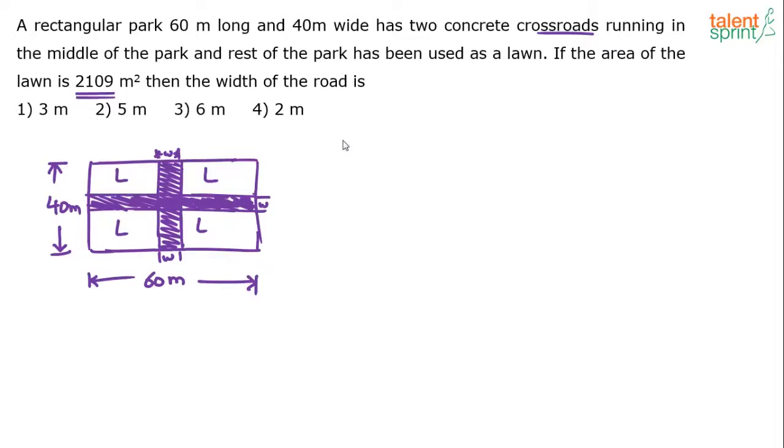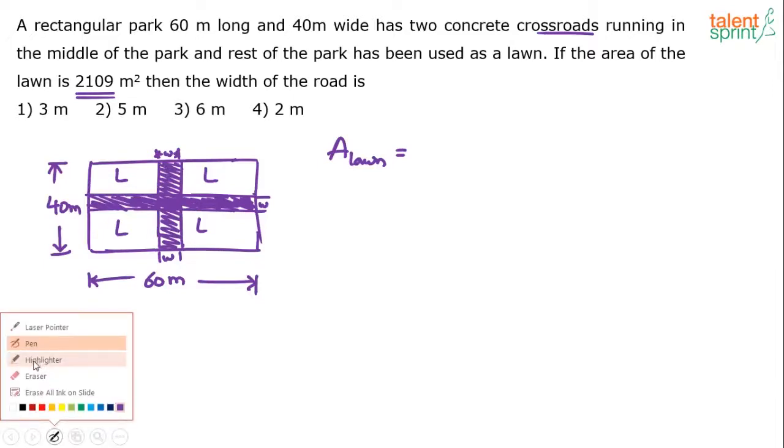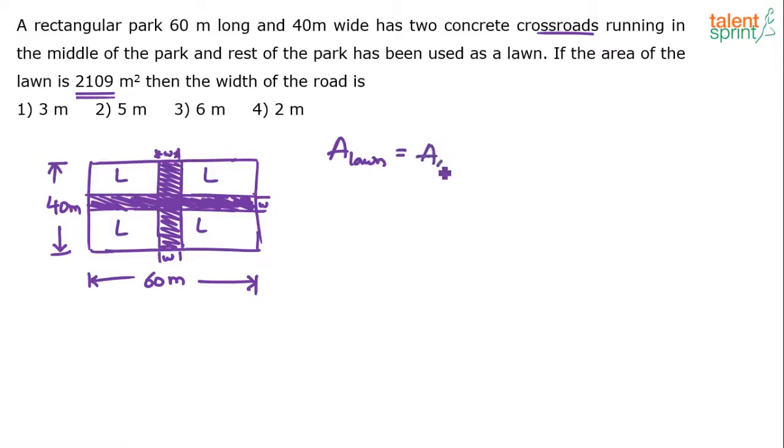Now, how do you get the area of the lawn? The area of the lawn will be equal to the area of the rectangle minus the area of the crossroads. Yes or no? So from the total area of the rectangle, if I subtract the area of the crossroads, I'll get the area of the lawn. Now go by this equation.